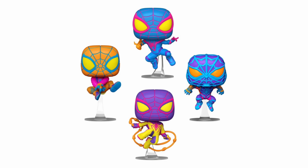And I did see that they also released some for the Spider-Man Miles Morales game where it's like a set of 4, I believe, of the different suits in Blacklight. I'm not sure if I'm going to be going for those ones, but I do still really like how it looks, so I might, if I see it in person, it'll probably be in the collection eventually.